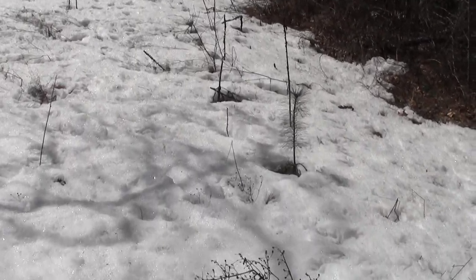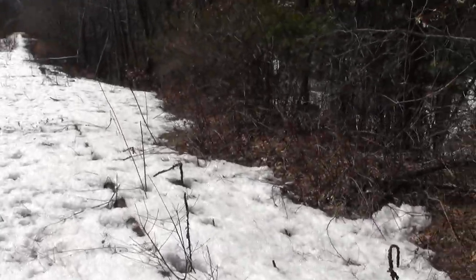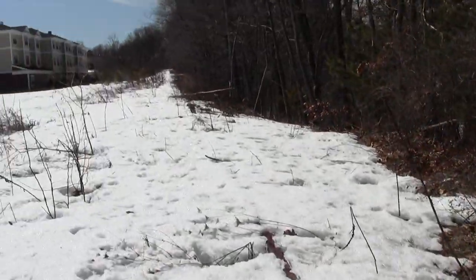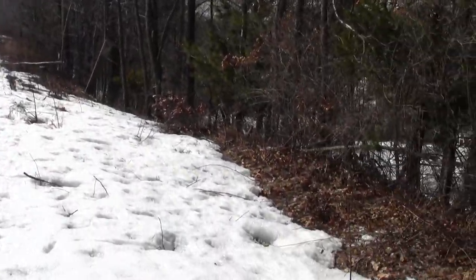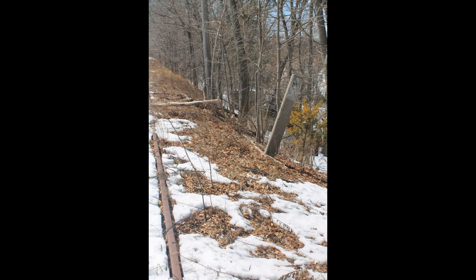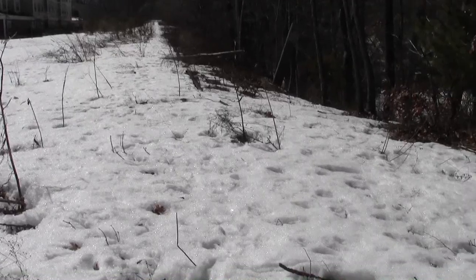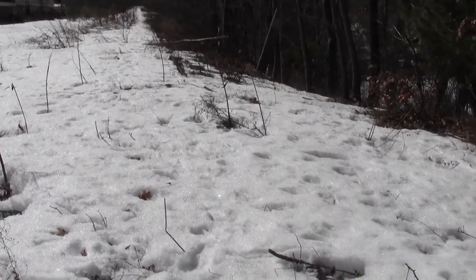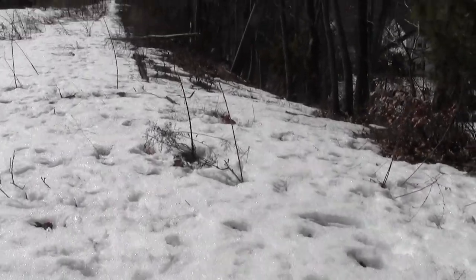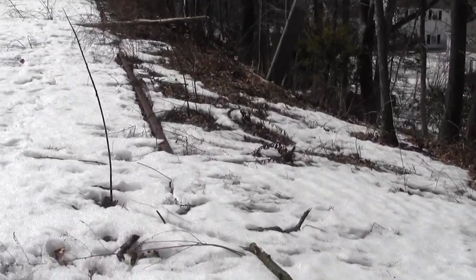This section seems more popular with critters than with people. And there's some of that residential density I was yapping about. And another cool relic, an old mile marker.